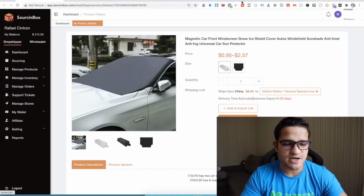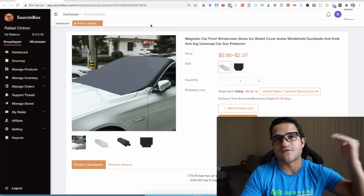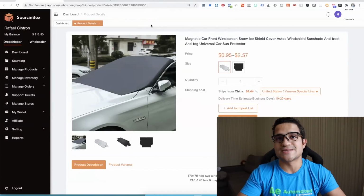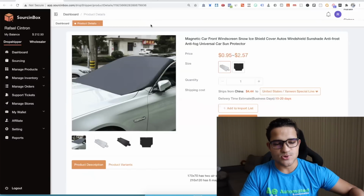So the first one is Source Inbox. I've talked about them a lot. They offer extremely fast drop shipping, shipping straight from them to your customers in about 7 days, sometimes 10 days. So if you want that extra edge and actually send it through a 3PL company like Shipbob, what you would do is go here on the Source Inbox page.